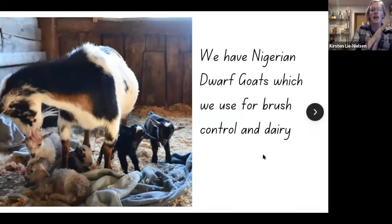All right, yes. So we have Nigerian dwarf goats, which we use for brush control and dairy. We have had goats since we first moved here. They were the first animal that we added. We moved in April, I think, and they arrived in June, so they came quickly. And we do milk our goats. Like I said, we use them for dairy, really just personal use dairy, largely like cream in your coffee kind of a thing. Although I do make a lot of ice cream during milking season and some caramels and things like that.